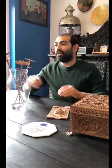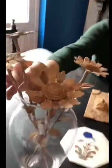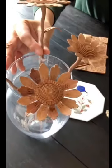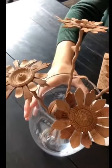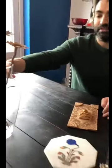The other thing I got done as well was these sandalwood flowers. These are beautiful, one of my favourite pieces actually. Beautifully carved sandalwood flowers, in different sizes and shapes, and these are a really nice piece to have in the house that you can put in a vase like that as well.